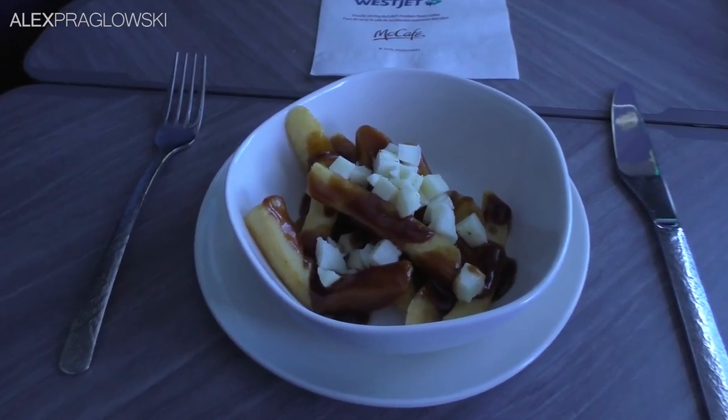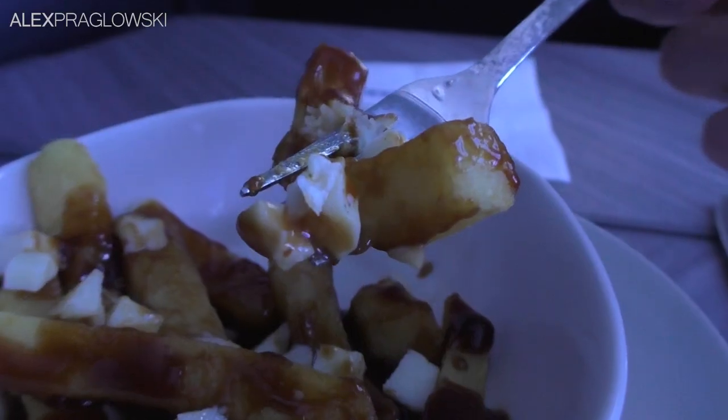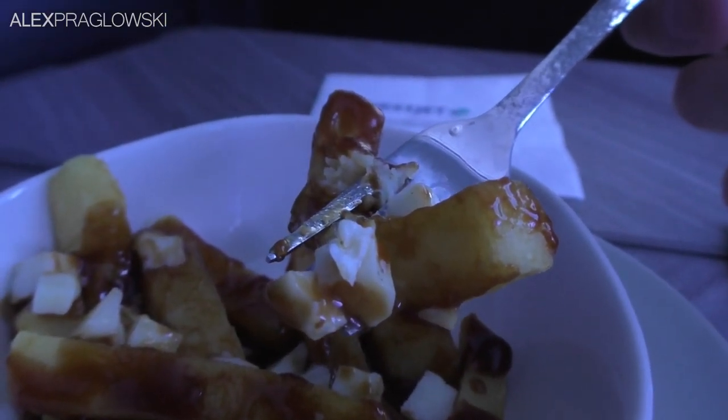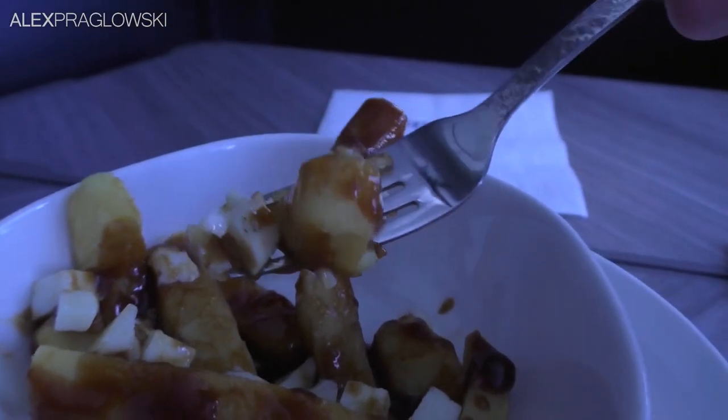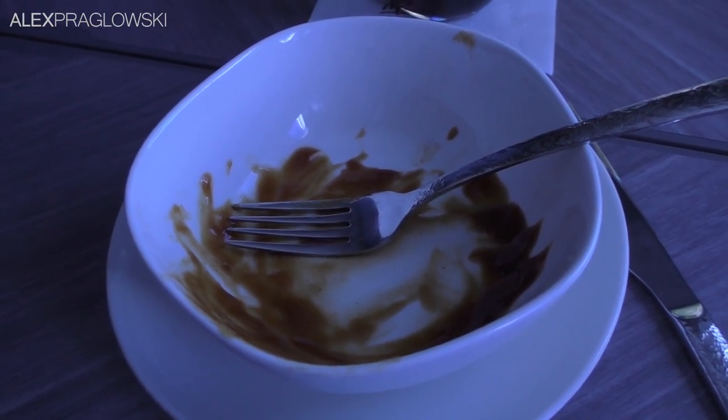For the pre-arrival meal, I went with one of the substitutions on the menu, which was a small bowl of poutine. French Canadians will no doubt have their own take on this, but this was shockingly good. It was warm, flavorful, and a very Canadian choice that I hope WestJet keeps.